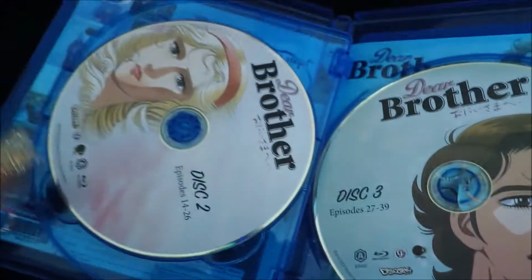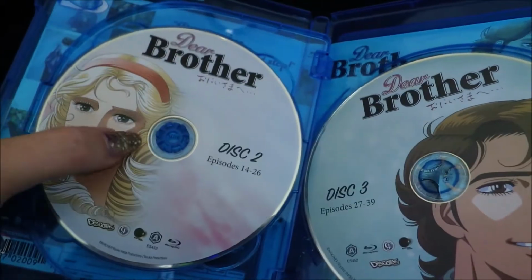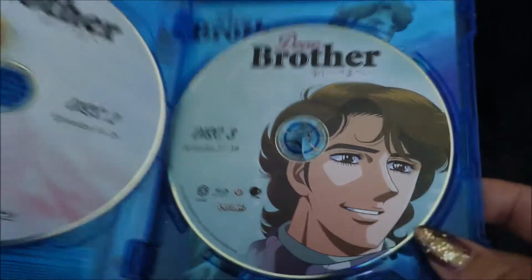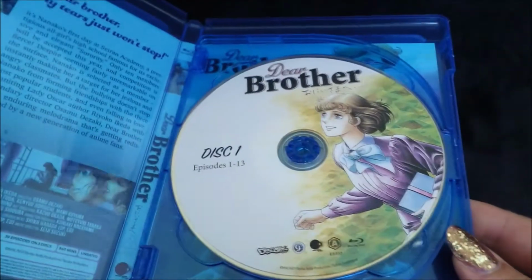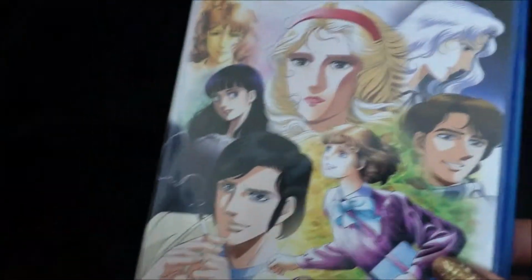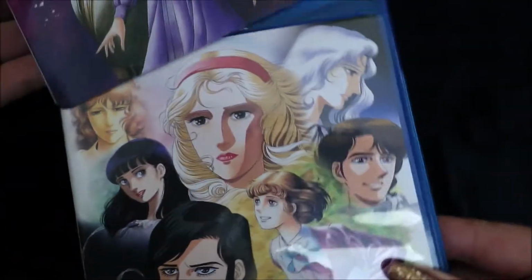I had heard that people had gotten cases where the discs were too tight. Mine was perfectly fine. They come in and out quite easily, so I'm really happy with that. But they did refund people, so don't worry. People got updated editions, and it's all okay now.